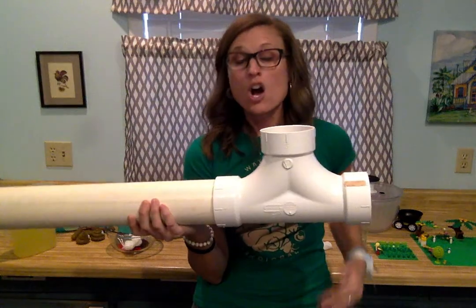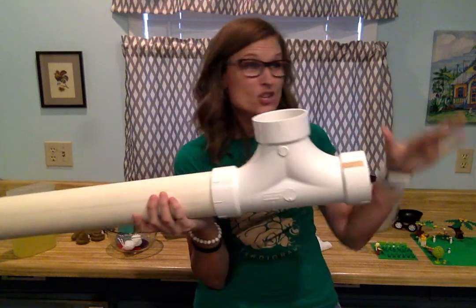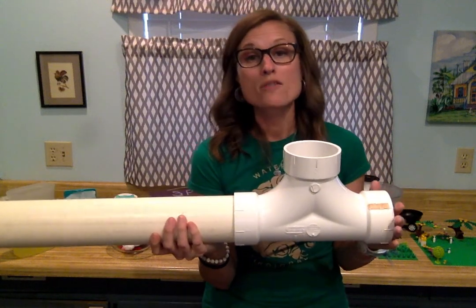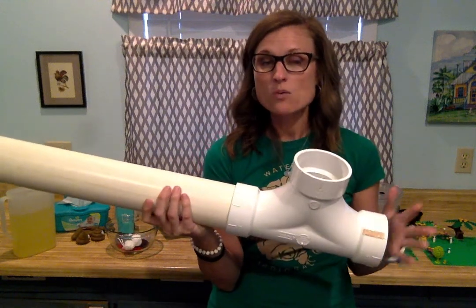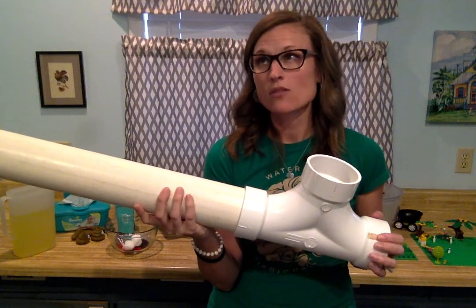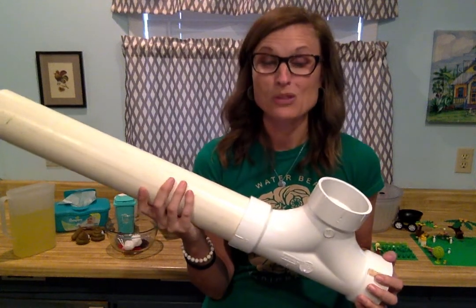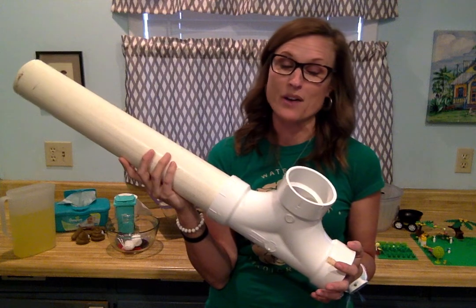So total, our sewer system is about 1,000 miles long. So underground pipe about 1,000 miles long, all leading to one of our two wastewater treatment plants. Just to give you an idea, our wastewater treatment plants can treat 18 million gallons of wastewater a day. That would be like filling up 360,000 bathtubs with wastewater. That's a tremendously huge amount of wastewater, all right?